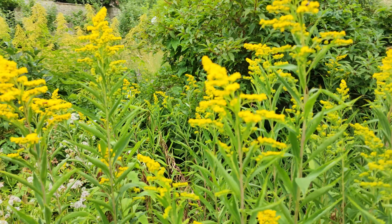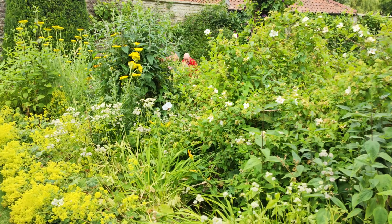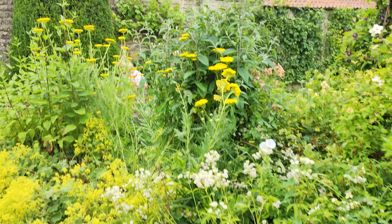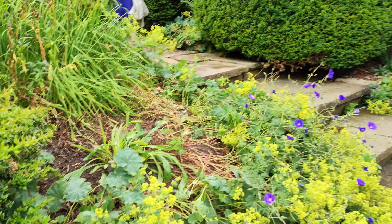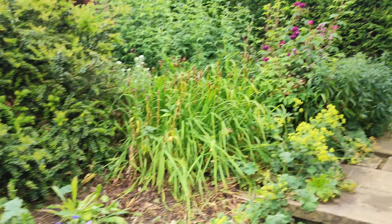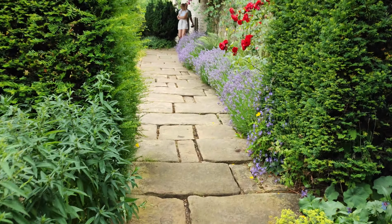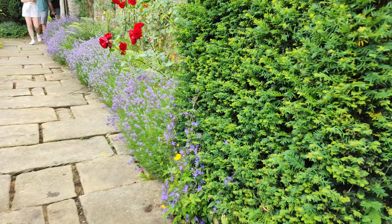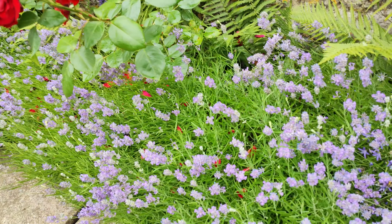Goldenrod, that's nice. My father used to grow those. No idea what these yellow ones are. Few steps. Lovely bees on these gardens here. You can see the bees gathering nectar.